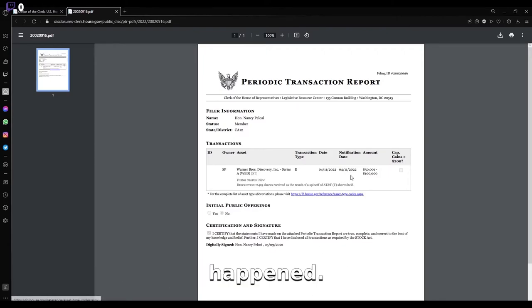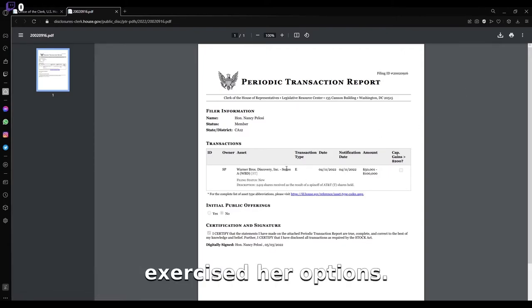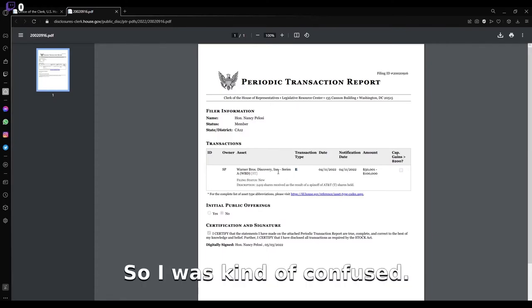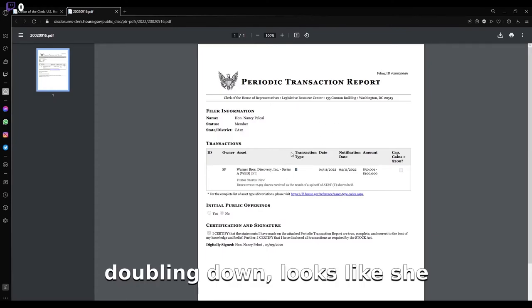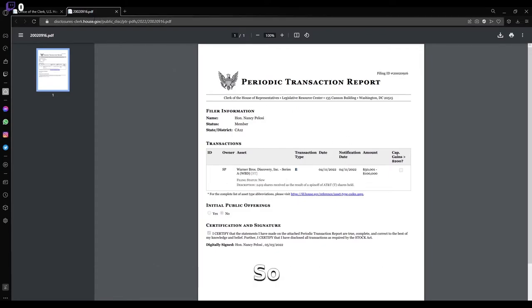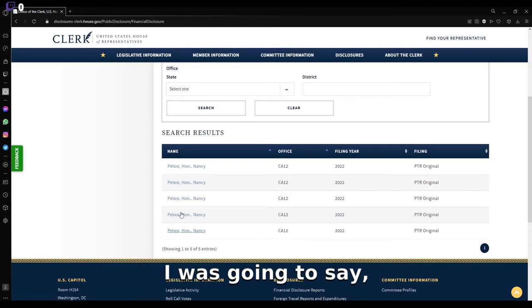Okay, so I think I see what happened. She bought it and then she exercised her options. That's what the E stands for. So I was kind of confused, maybe she was doubling down, but it looks like she exercised her options. So keep that in mind too.